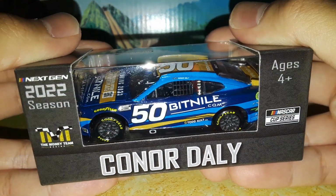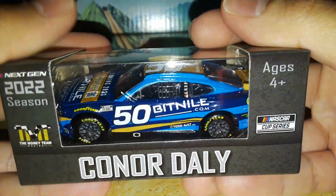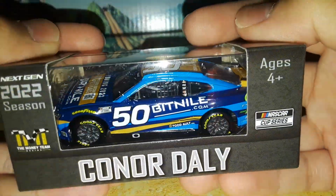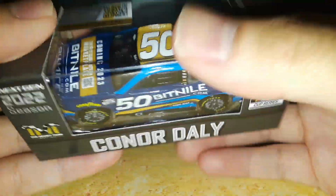Super cool. We got the Pit Viper diecast, which is a really cool paint scheme. Never got a chance to review that car on YouTube. Maybe you can go back and do that diecast down the road. But at least today, we're getting to look at the Conor Daly BitNile.com Chevrolet, which is really, really cool.